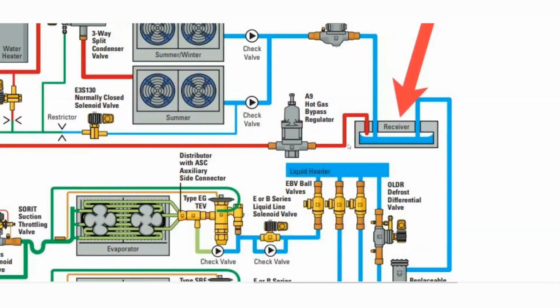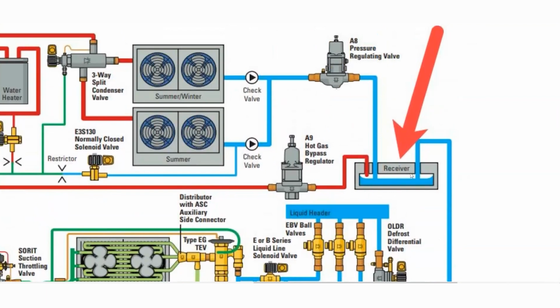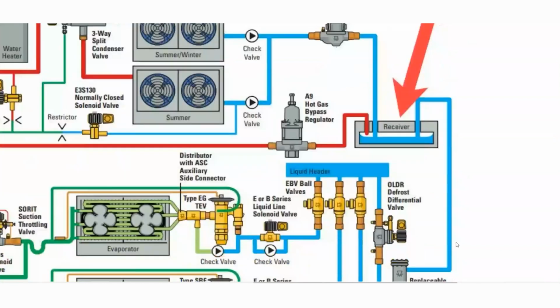You're going to have a very low subcooling number, unlike what a lot of guys are used to seeing with subcooling on an air conditioner. You're going to have a very low subcooling number coming out of that receiver, maybe 2 to 3 degrees if you're lucky on a great day. It's going to be extremely low. That liquid receiver has a dip tube in it, picking up liquid, and it's ensuring that we have a full column of liquid going out to our expansion valves.